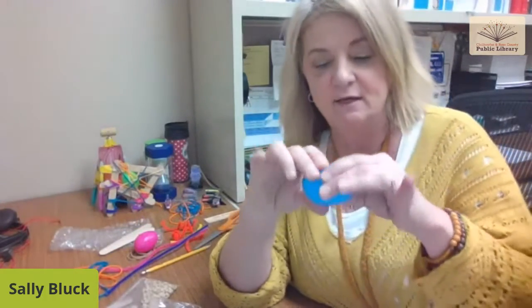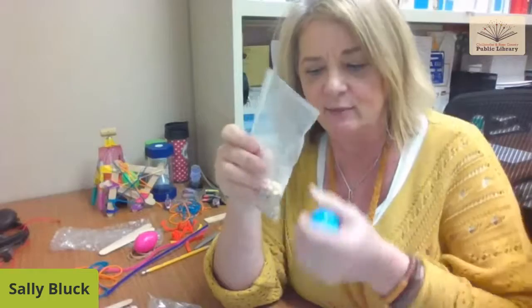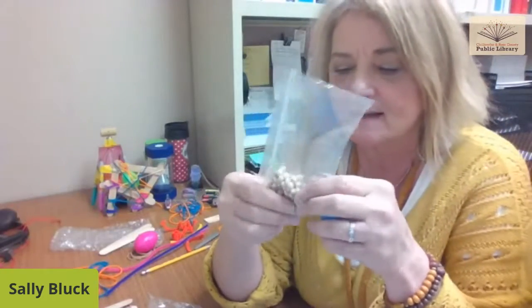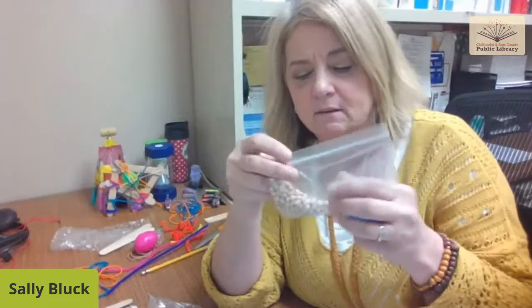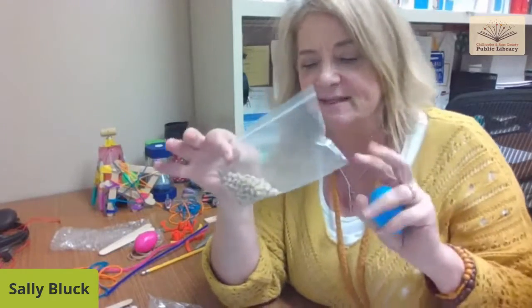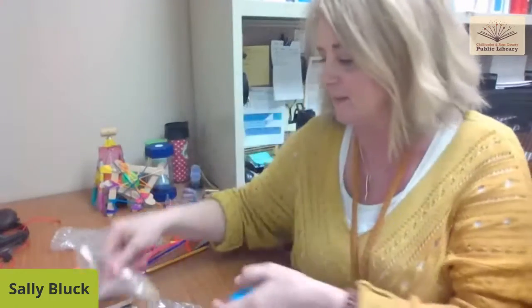The first thing to do in this experiment is to get ready. Take one of these plastic eggs, open it up, and put some of these soybeans inside. The reason we do that is that it makes it more fun. If you drop the egg and it breaks, the soybeans will roll all over the place. So it's kind of fun, and you'll be able to tell if your egg survives the device you're going to build. So you're going to put some of those in here.